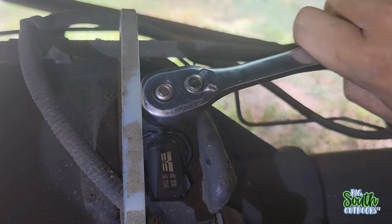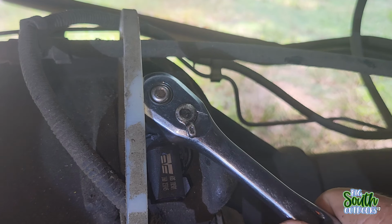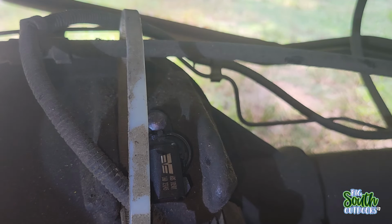And guys, if you're wondering what size rear end is in this thing, I think it's an 8.8. I won't swear to it though. I wish it was a 9-inch Ford.